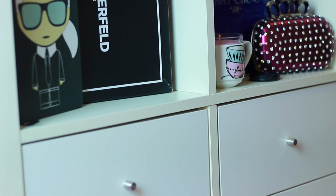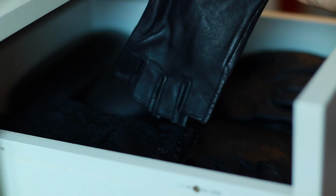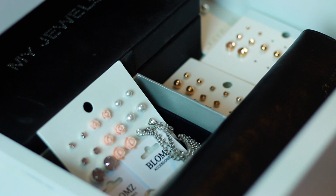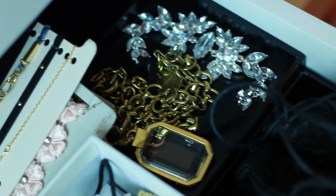Then I also have some random things in the 2 shelves, and in these drawers I keep some of my gloves. These are from Karl Lagerfeld. I have Forever 21, Bianca, H&M. Then I have my earrings in this drawer right here. So I have 2 different pouches as well. Next drawer I keep my necklaces and chokers, and you can see that I'm a huge fan.